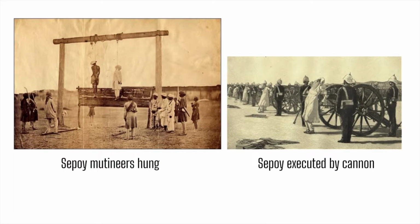Once the uprising was put down, the Sepoys were arrested and gathered up, and many of them were executed. Many of them were hung. It was done publicly to send a message to everybody else. But more gruesomely, many Sepoy were executed by cannon, where you would strap them to the front of a cannon, literally with their back against the barrel of the cannon, and then a shot would be fired through your body, which would basically split your body into all sorts of different pieces. Pretty terrible way to go.